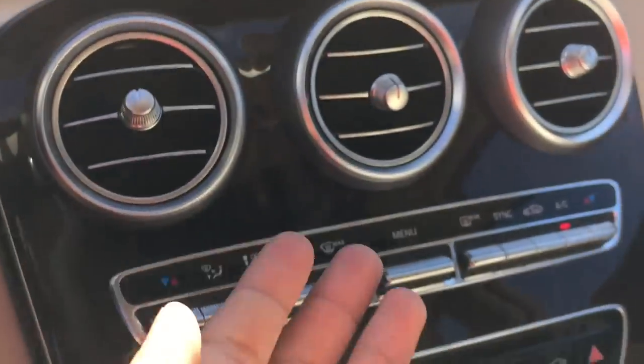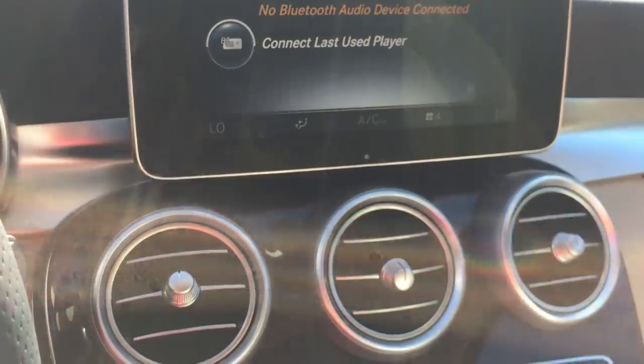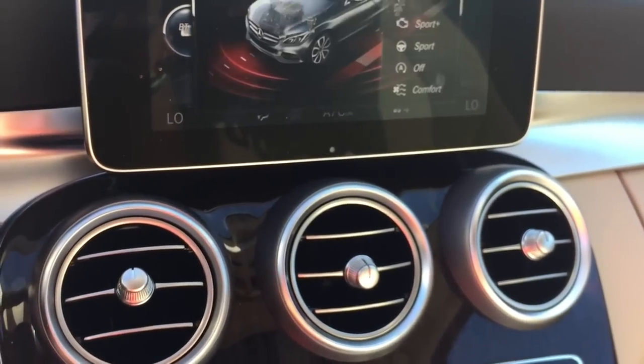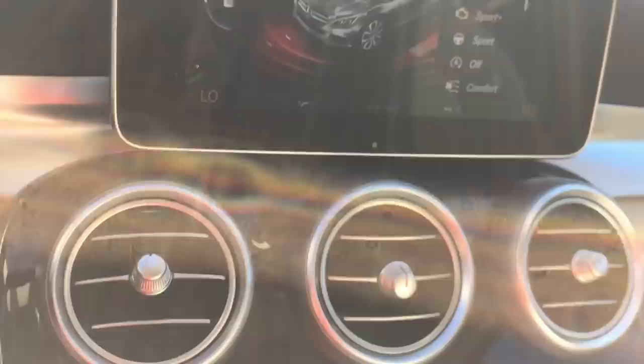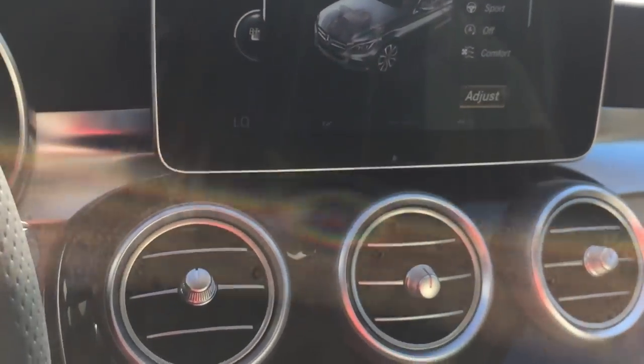You can change the steering between sport and comfort. You can change the air conditioning between eco and comfort, and you can change the auto start stop on or off. There's also a button here to turn it on or off, whether you want it on or not. So that's basically it for that.